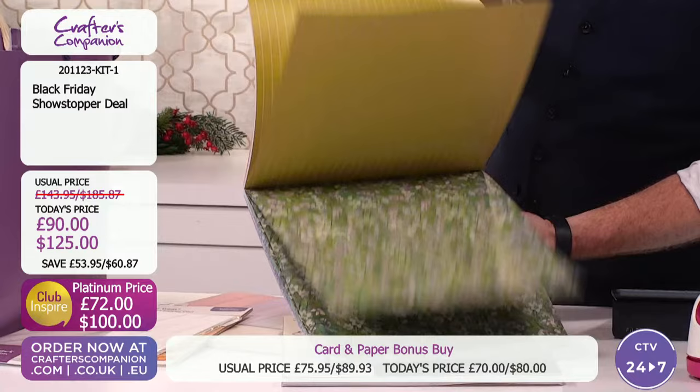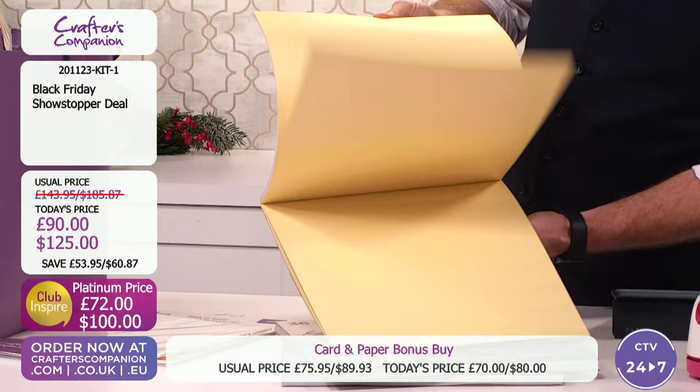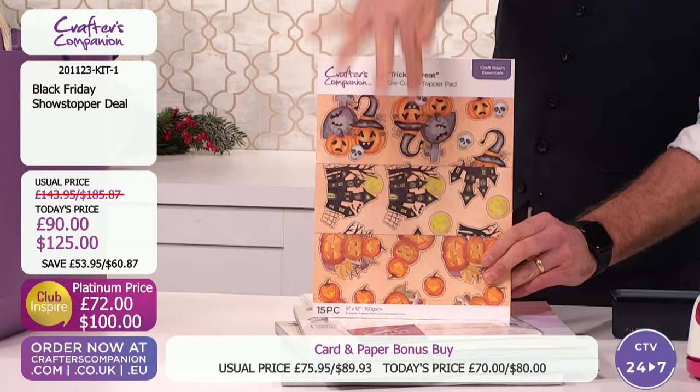On top of that, we're going to give you one of our most popular card pads, which is the Luxury Mix cardstock in the pastels. Got that beautiful pearlescent and linen cardstock in all of those beautiful colours. On top of that, we're going to give you 16 sheets of your Nina cardstock, and you're going to get your Trick or Treat die-cut 3D topper pad.